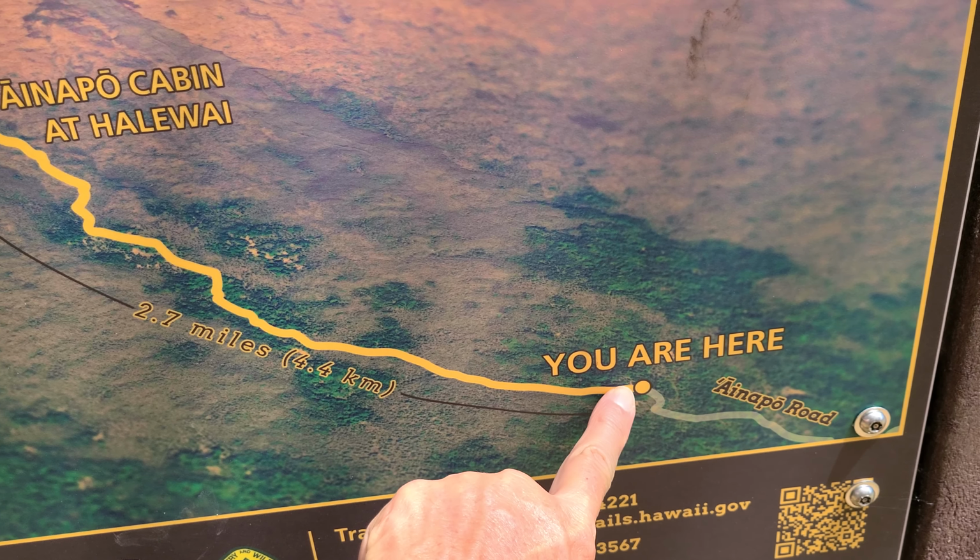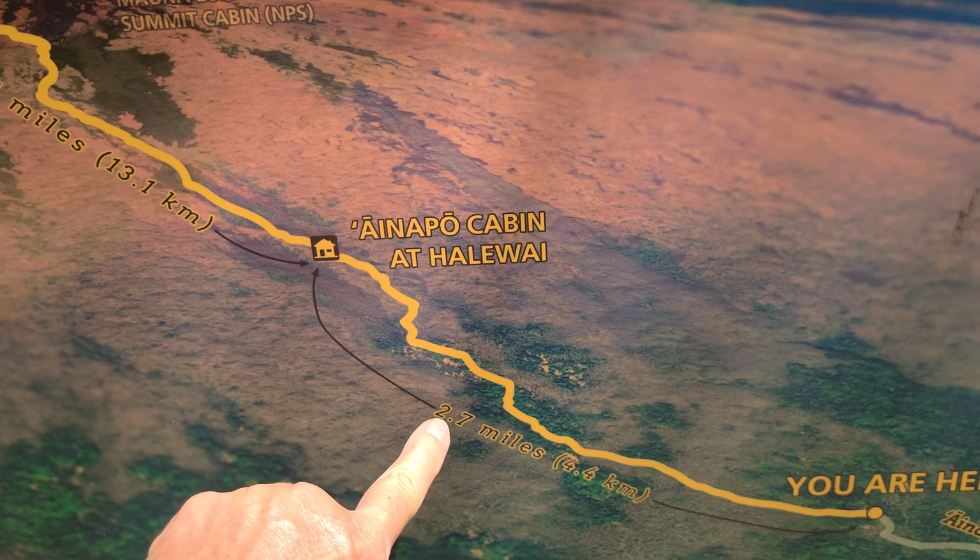This is where we are, obviously, and this is the cabin, 2.7 miles up.